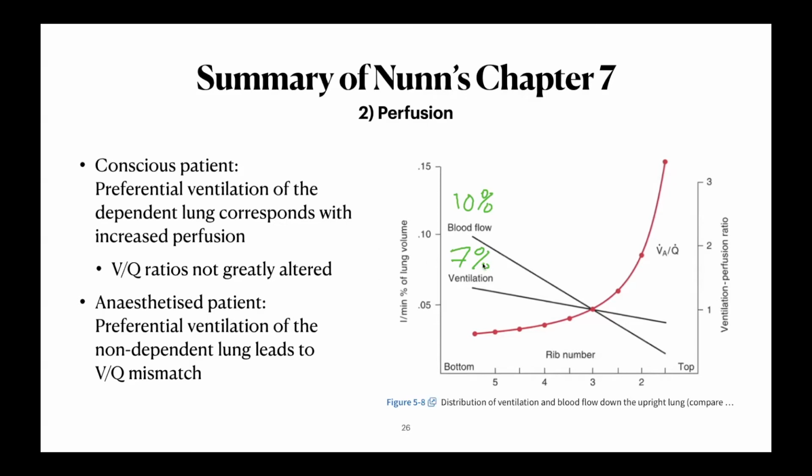And again, the analogy here, this is for the upright patient. This is upright patient. And what we're going to do here is apply it to the lateral patient so that the bottom here becomes the dependent and the top becomes the non-dependent.